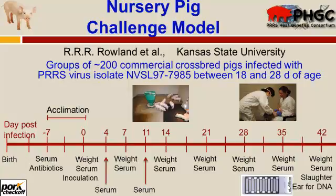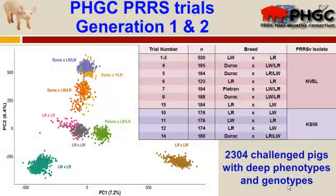A lot of data is being collected, with DNA collected for SNP genotyping. Over the first 2 generations of trials, as I call them, there were 15 trials total, looking at infections with NVSL and KS06. KS06 was the virus that was used in the first group of pigs that Randy talked about. But in total, over 2,300 pigs were challenged.